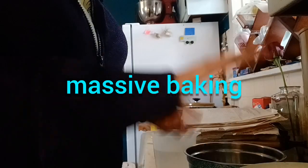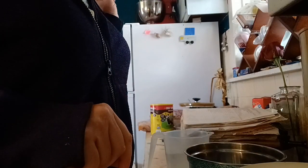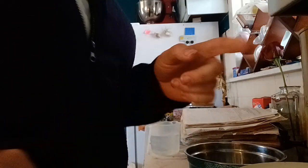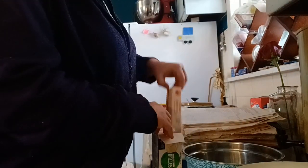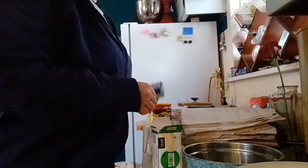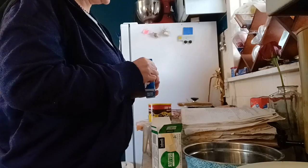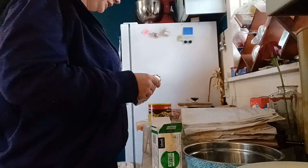Okay, got a bunch of bowls out. First, before I get started, I'm going to stick my butter and my cream cheese in hot water so they can get softened. For my one recipe, I need 1 cup of butter, and then 8 ounces of cream cheese. So we're going to stick those in here while I'm getting the other stuff ready.